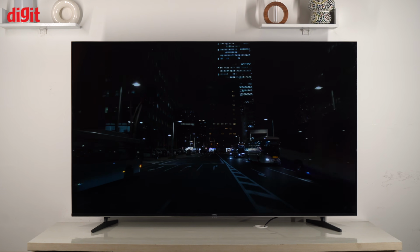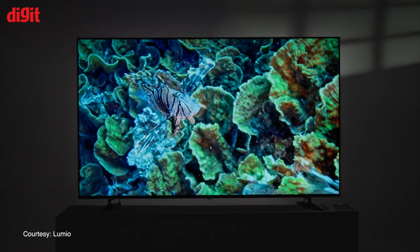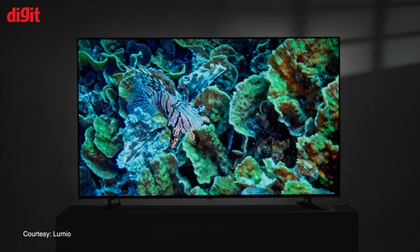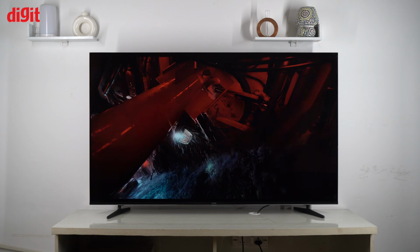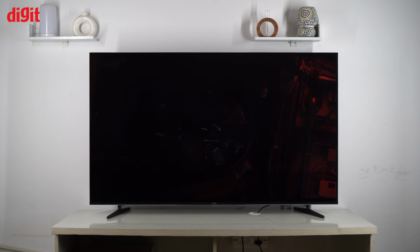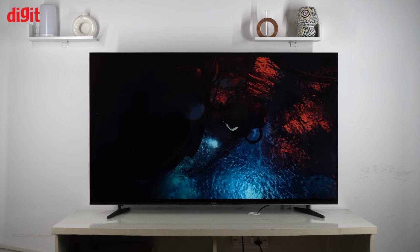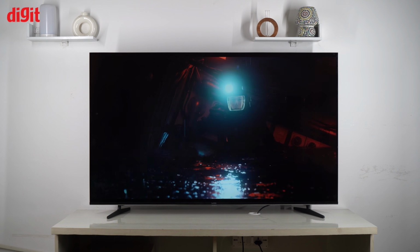The TV also gets quite bright. In real world use, it's easily bright enough for a living room with lights on, so you don't have to sit in a dark room to enjoy it. Watching something like Mission Impossible, especially scenes with mixed lighting, the TV holds detail pretty well. You can clearly see reflections, shadows, and highlights without things getting messy.